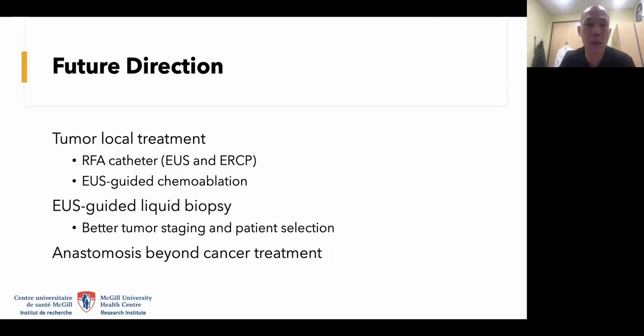Future direction, we have some interesting data coming up for RFA ablation using EUS and ERCP for local treatment. There's good data for neuroendocrine tumors and insulinomas, and EUS-guided chemoablation is also something that we're looking into. EUS-guided liquid biopsy is interesting also. We can access the portal vein and sample it very well to acquire circulating tumor cells. The advantage is that they haven't gone through the first pass circulation in the liver. The liver can filter a lot of circulating tumor cells. By doing EUS-guided liquid biopsy, we might be able to get more tumor cells than peripheral circulating tumor cell sampling.